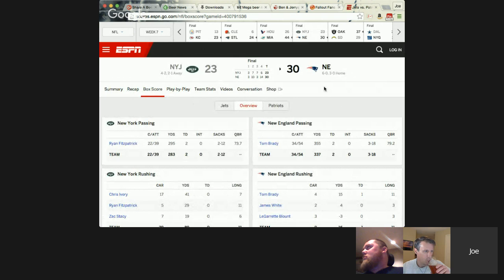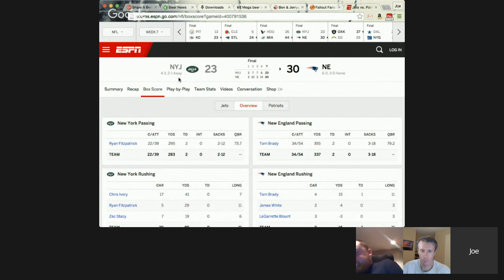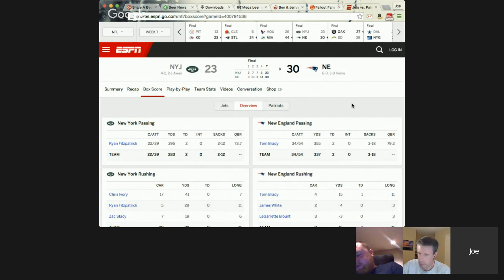But I still can't stand the Patriots from that Super Bowl we played with them, and that damn kicker stole the game. That really pissed me off. But the Jets fall to New England 23-30. The Jets had a chance to win that game legitimately, man. And Brady, damn good for you, Joe. Oh man, Brady had a hell of a game.